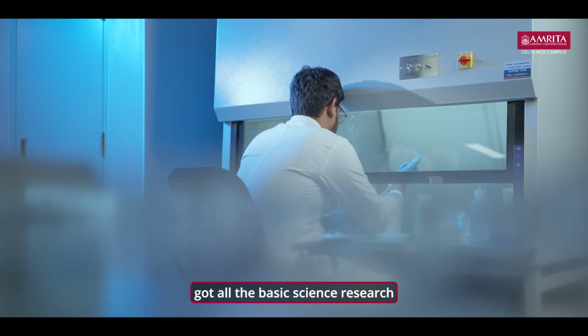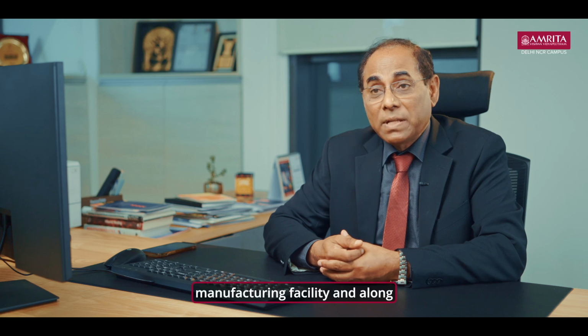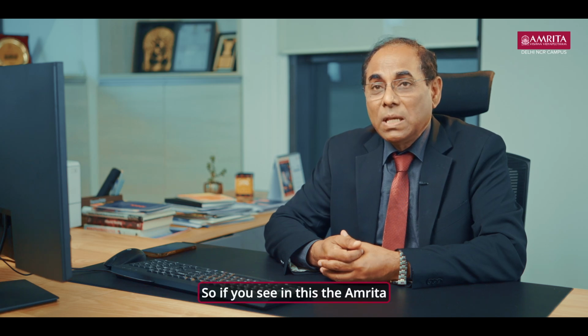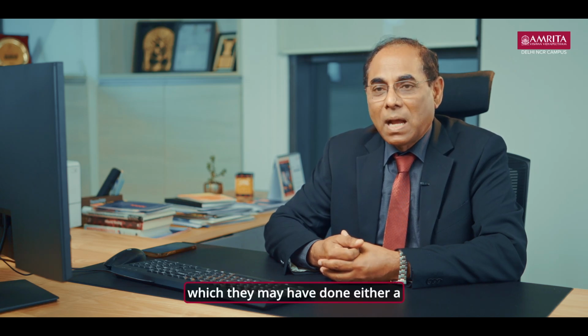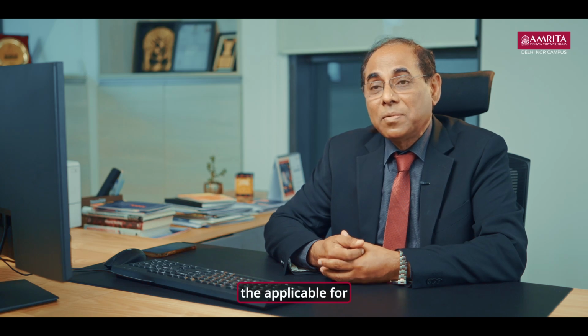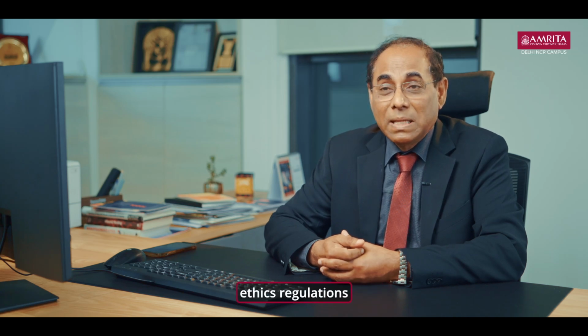We have all the basic science research labs, genomics, proteomics, with GLP compliant animal facilities, then also a GMP manufacturing facility, and along with that we are trying to initiate the bioincubation process. So in the Amrita Research Center itself, the students will get exposure not only to doing research, but to how to take their research-based prototype, either a new drug or a new device, and how to do its animal trial, generate the data, analyze its safety and efficacy, and then make it applicable for clinical trial after CDSCO's approval.